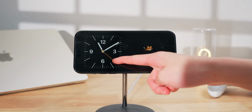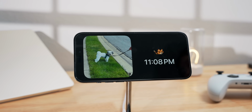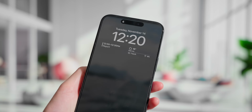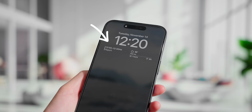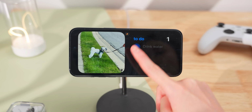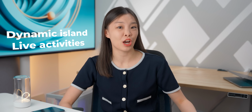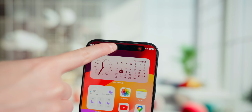And having widgets on the lock screen and standby mode has really grown on me. They can be pretty cute, like displaying a pixel pet or a photo of my real dog, but I also find they're great for letting me go into the phone less, because I can see things like my calendar and weather information here. Also, now that widgets can be interactive, I can even check off my to-do list right from here. The dynamic island and live activities are very helpful in the same way. They make it much easier to monitor things.